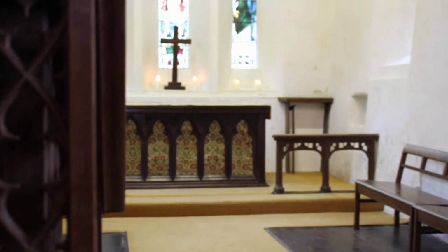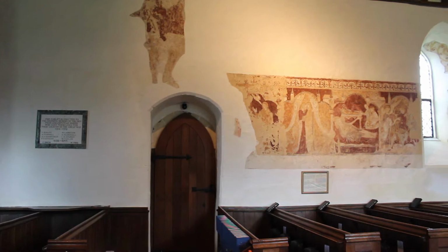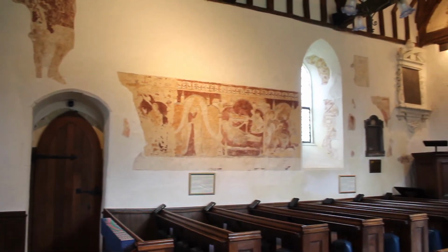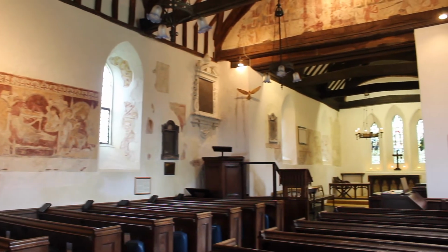Sometime in the 13th century, the walls of this church were covered with paintings. They were plastered over subsequently by Oliver Cromwell, but fortunately in Victorian times there was a tremendous storm and a lot of the plasterwork fell off, and we are now left with what remains of these amazing medieval paintings.